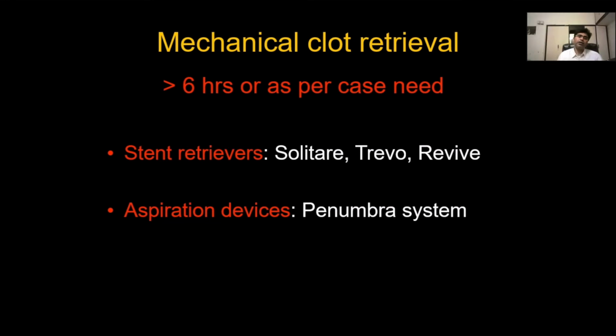Mechanical clot retrieval can be attempted within 3 to 6 hours of the TPA time. Actually, if the TPA is failing, or beyond 6 hours, you should attempt mechanical thrombectomy only. Try to avoid TPA in that particular time because the chance of bleeding is very high. So use mechanical clot retrieval for beyond 6 hours.